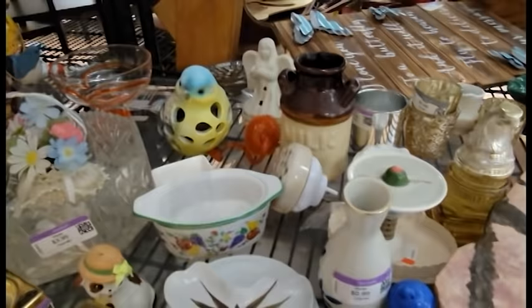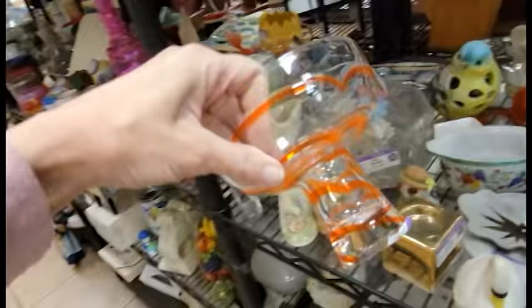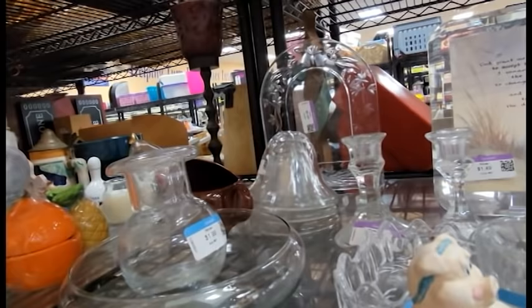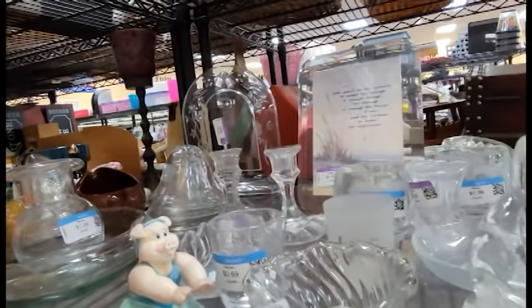I'm just looking to see what's grabbing my eye, like this piece here. Pretty orange swirl, but I can tell just by the feel, it's contemporary and it's nothing really super outstanding. Ooh, I like this little dome. I'm gonna grab that. And I see what would make some really good mushroom toppers back there. So I'm about ready to do that project again. So I'm gonna grab those.